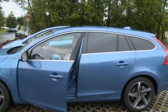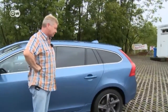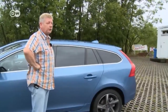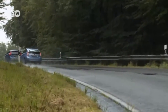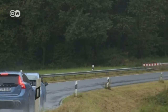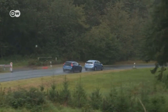Was our baker convinced by the hybrid diesel? He says he's really happy with his car for the most part, though it was a bit noisier to drive, but it had more zip too. So both vehicles are worthy of consideration until you address the question of price. The Toyota plug-in hybrid sells for 36,600 euros in Germany. The Volvo goes for quite a bit more, at 58,700 euros.